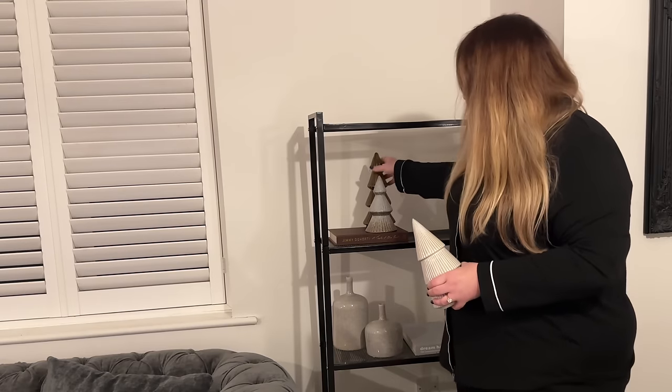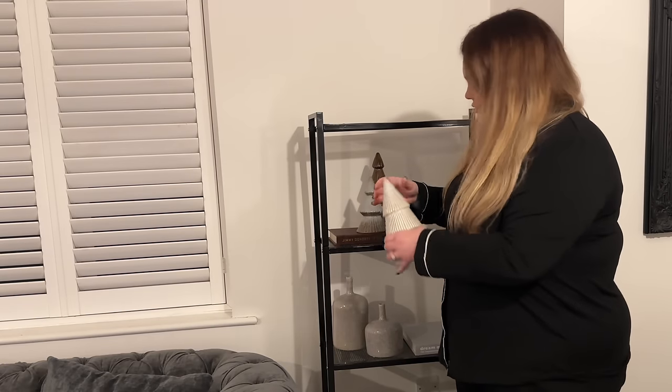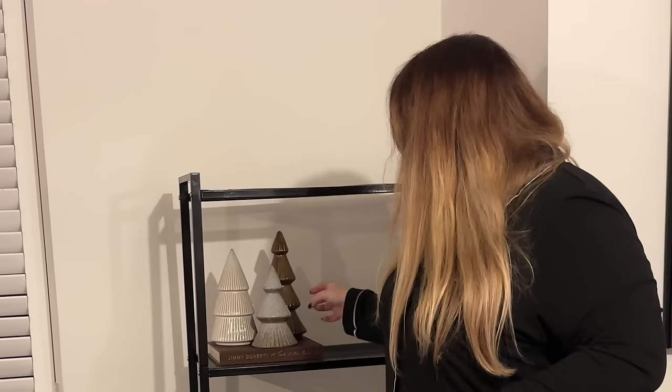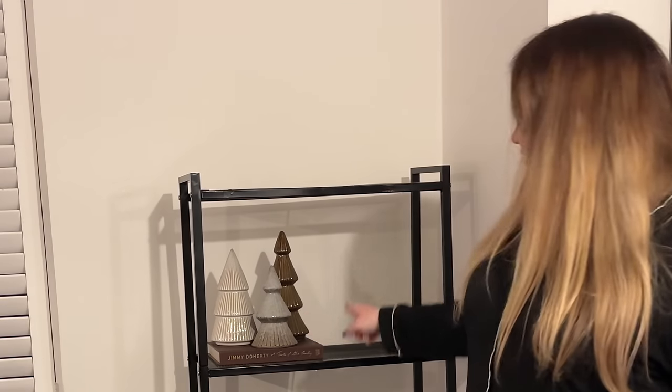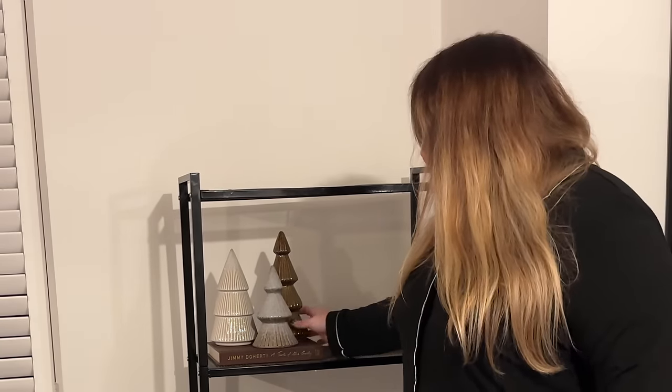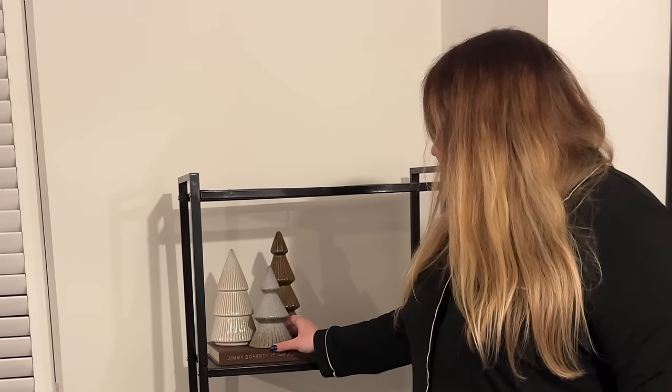It just creates different heights. Yeah. And makes things stand out a bit more, doesn't it? It looks good. Expensive coffee table books. So, I mean, how good do they look together? And they weren't a set. So, really happy with those.